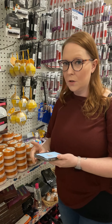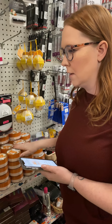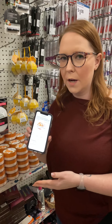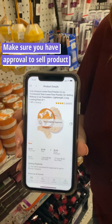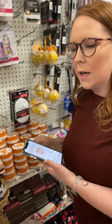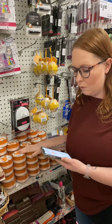So one thing you want to make sure about, especially when you are looking at things like makeup or anything like that that's a gated category, is you want to double check in your Amazon seller app that you have approval. So I'm a fairly new seller, so I don't have approval for pretty much anything. So you don't want to get involved financially in a bunch of products that you aren't eligible to sell. And this has happened to me before.